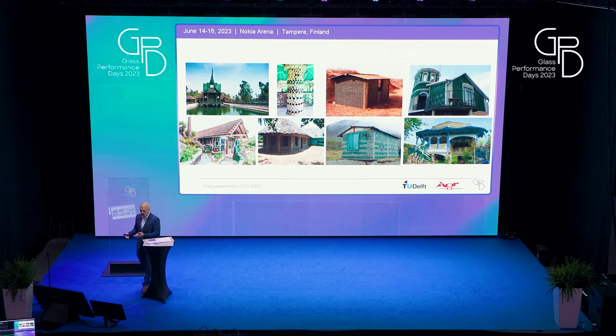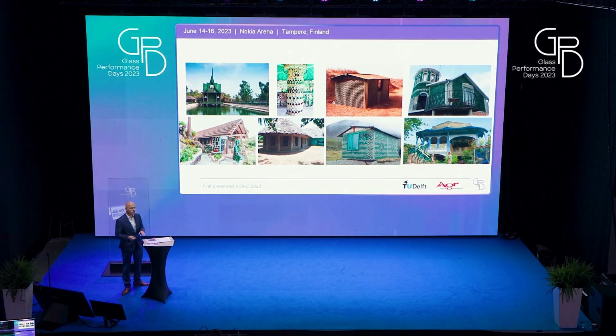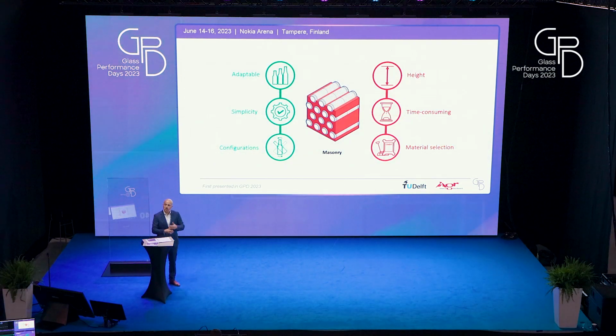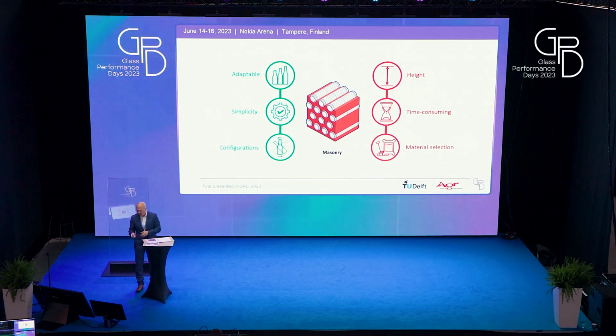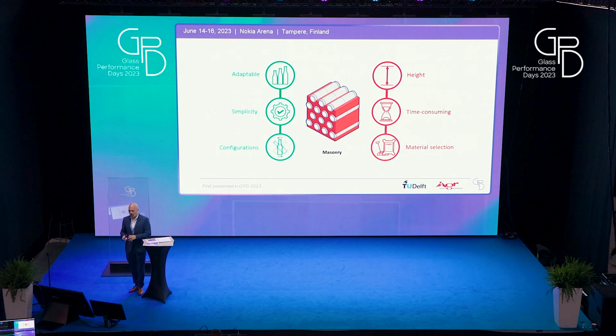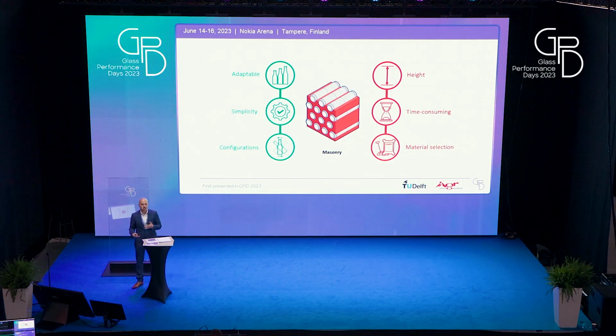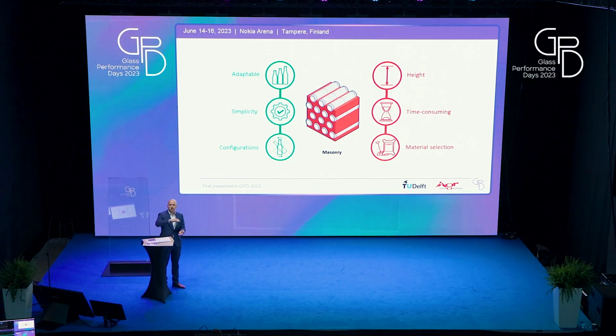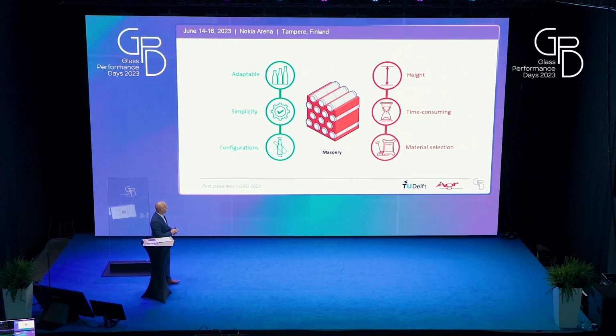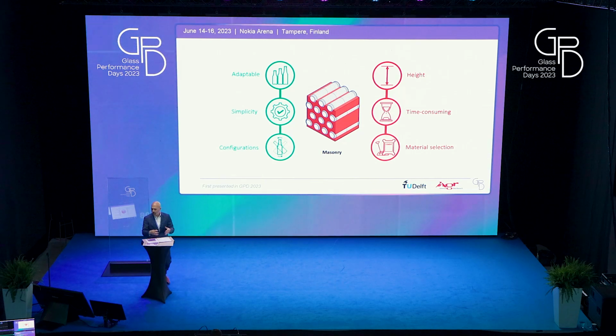Now, we have focused, of course, on the columns, but just to give you a simple idea of how, for instance, for wall elements, you can take the bottles, place them horizontally, and then in between you could use a certain cementitious element or material in order to keep them together. That's something you can choose. However, this has quite some limitations. For instance, the height. If you place these things horizontally, it takes a lot of material in order to create height. The placing is time-consuming, but also at the same time, if you want to make these things dry. And of course, the material selection is also of utter importance.